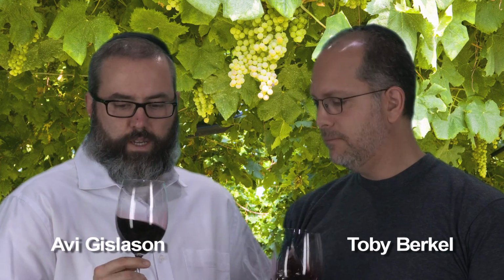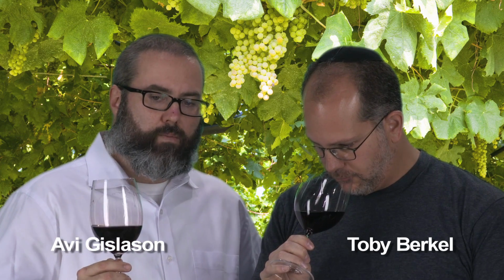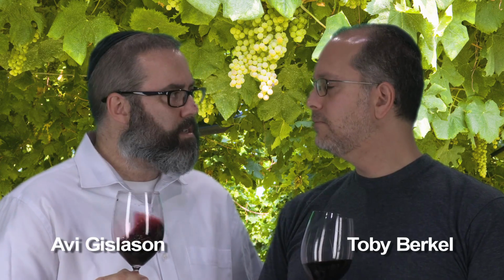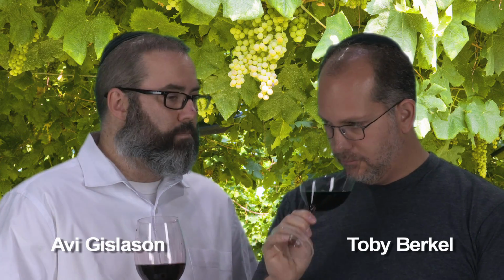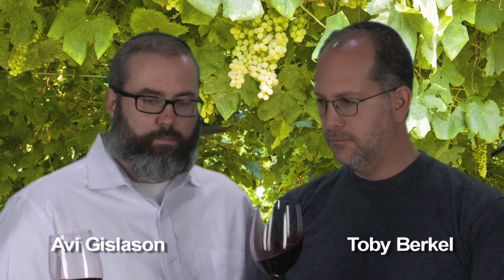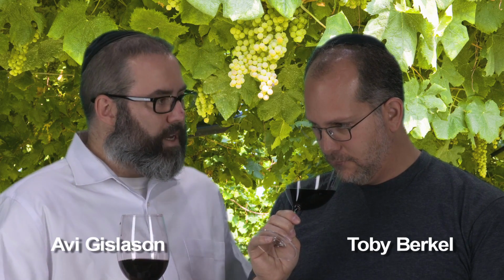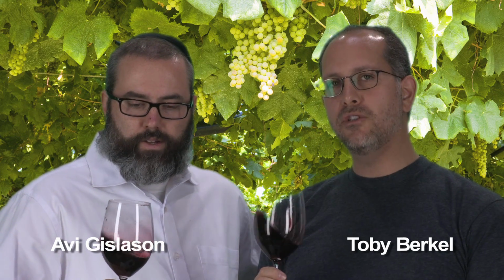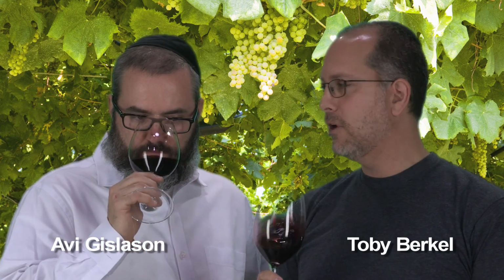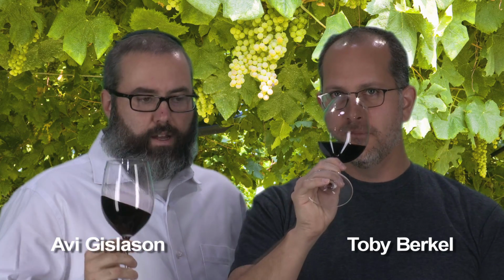I think right away you can smell that there's a lot of new oak in here. On the nose, it's not too overpowering. A lot of new French oak. Usually a winery will use a mixture of old oak barrels and new oak barrels and mix them together to get a nice balance of flavor. There's quite a bit of oak in here. You actually feel like you're walking through your local lumber yard a little bit. You get that nose to it.